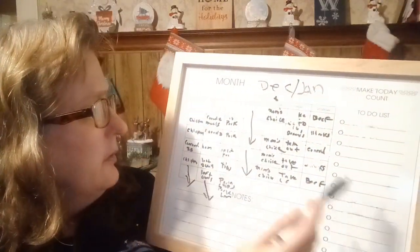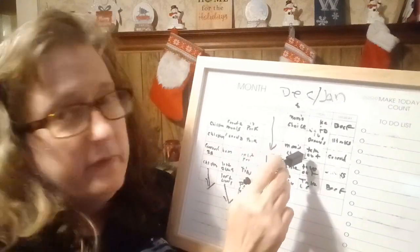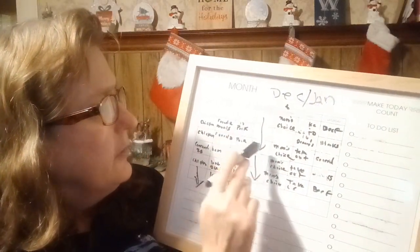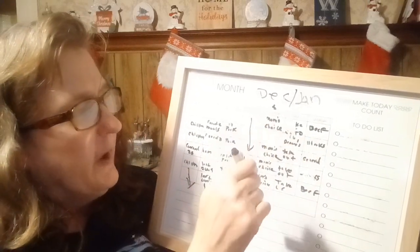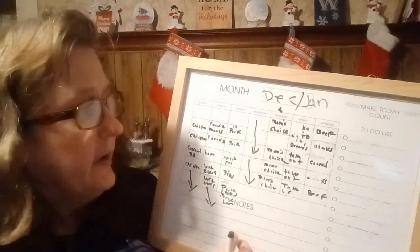Then for this coming week, we're going to be going out to eat for my birthday. My birthday is Tuesday the 13th. And then the 15th, we're going to go out to eat. And then we go away Christmas Eve overnight. And we'll be back. We're not staying too long because I have a senior gerbil that needs special care.